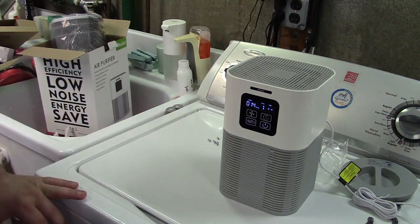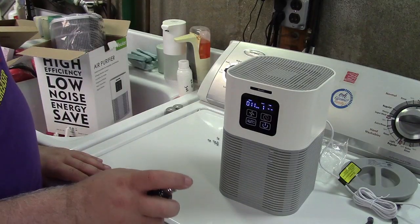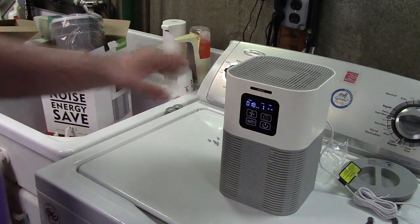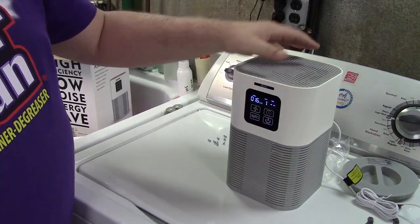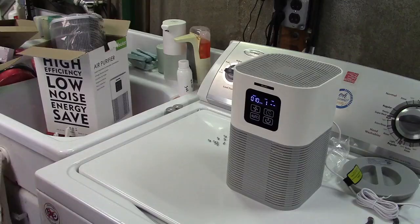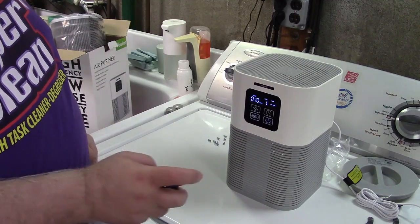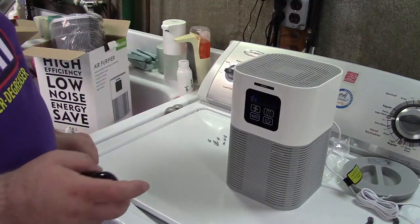19, it hit. Let's give it a... I don't know if this will trigger it. It may not. And if not, I got to find something that will, and I don't know what that is, because this sometimes would, occasionally. Doesn't seem to like it at all. And I'm not spraying it right on the sensor.